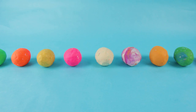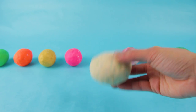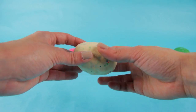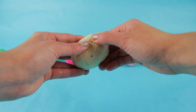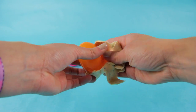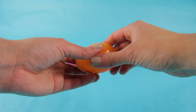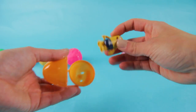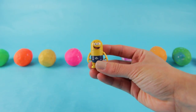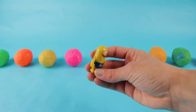Wow, look at this! We have so many colors! Which one should we open first? This one? Yeah, it's in the middle. Let's open this one. The white one. Ooh, it's white on the outside, orange on the inside, and I wonder who's inside. There you go. Ooh, hello. I believe this is Sandals. Hello, Sandals. What's up? I see you're wearing a swimsuit.